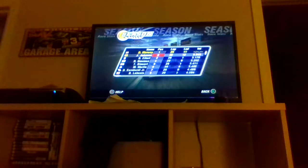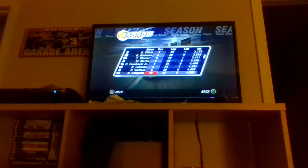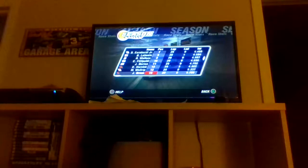As we look through the results on the track right now, the current running order: Dylan Murray, Jimmy Johnson, Bill Elliott, Ryan Newman, and Tony Stewart round out the top 5. Mark Martin, Dale Jr., Bobby Labonte, Rusty Wallace, and Christian Fittipaldi with a solid day so far. We'll end up 10th. Let's look through the rest of the field.